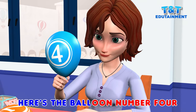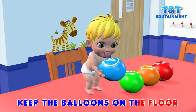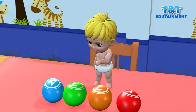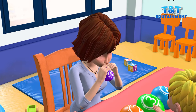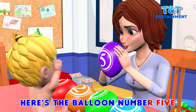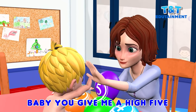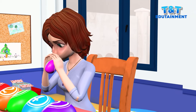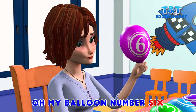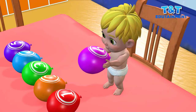Here's the balloon number four. Keep the balloons on the floor. Here's the balloon number five. Maybe you give me a high five. Oh, my balloon number six. Now you know all the tricks.